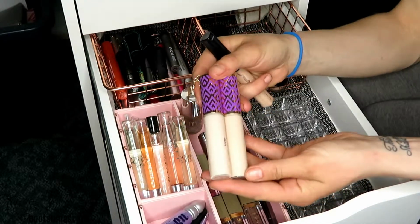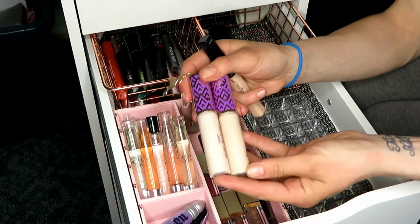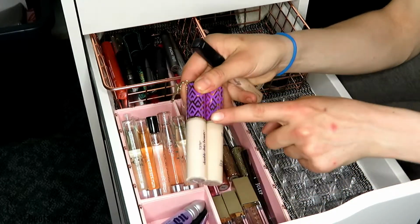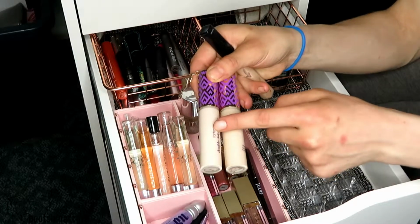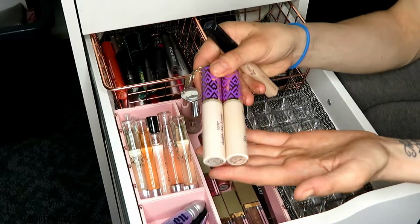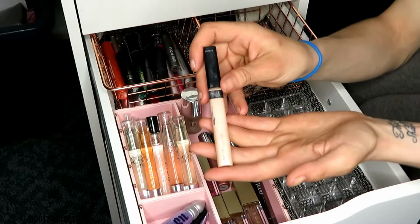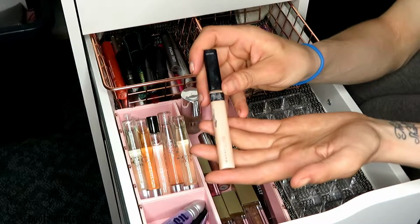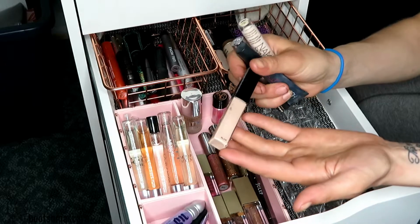Here I have 2 shades of the Tarte Double Duty Beauty Shape Tape, Infamous Shape Tape. Fair and Light Sand. This is for when I'm tan, this is for when it's not summertime. So yeah, that's how pale I am. The Maybelline Fit Me in the shade Fair. This isn't my perfect color, but I'll end up using it up and then purchase a better color.